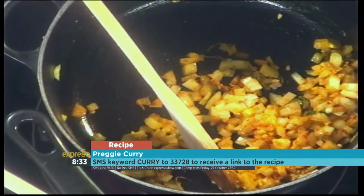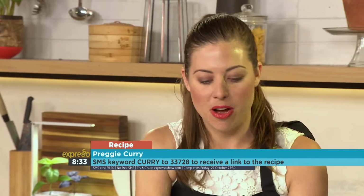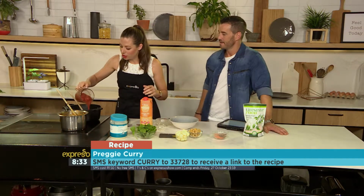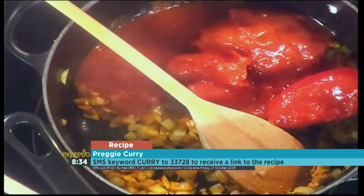So just be careful when you're working with the paste or the powder. Don't touch it, or get it on your clothes. And then we're going to add our tomatoes over here. So this is just a tin of whole tomatoes. They'll kind of break up by themselves as they carry on cooking. And that's our vitamin C.